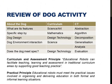It also illustrates two of the ERA principles. The curriculum and assessment principle is really about activities must help teachers deliver the curriculum, and this particular activity does in a number of different ways. And that's also part of the practical principle, because what we're about is getting teachers to buy in. We must make things easy and simple for teachers to do.